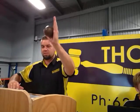Lot 244 is a large white and yellow pendant light with installation instructions and the fixings, and 10 on the net, 10, 10. A 10 and a 10 now. Looking for 15, and we're all done at $10.